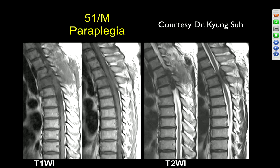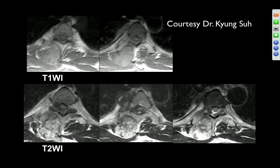Okay, so a couple of sagittal images through the T-spine demonstrating a destructive process involving the vertebral body and going circumferentially around to affect the posterior elements. It's low on T2 and iso on T1. Here we have a better look at it, and it's extending into the paraspinal muscles also, the right paraspinal muscles.